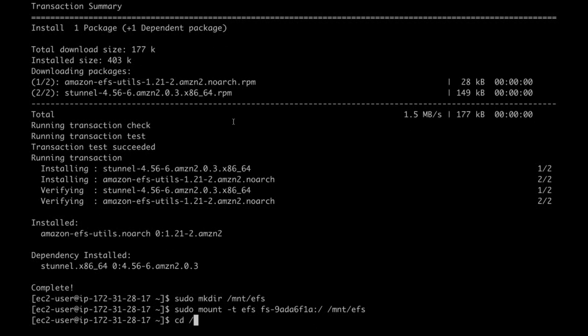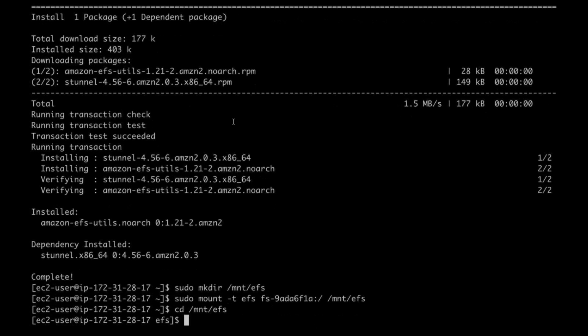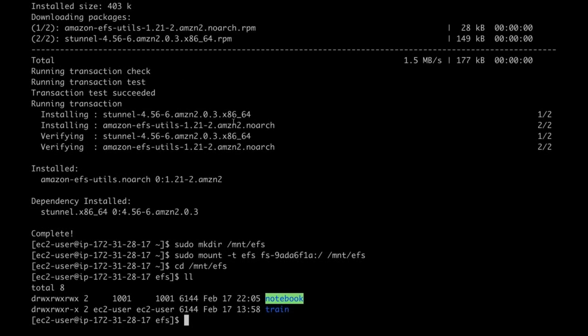So here what we want to do is just take a look at the file system. We see that we have a notebook folder. We also have a train folder. The train folder has some of our machine learning data that we're going to use for our training process. And we also have a notebook folder where all of our Jupyter notebooks are going to connect to.